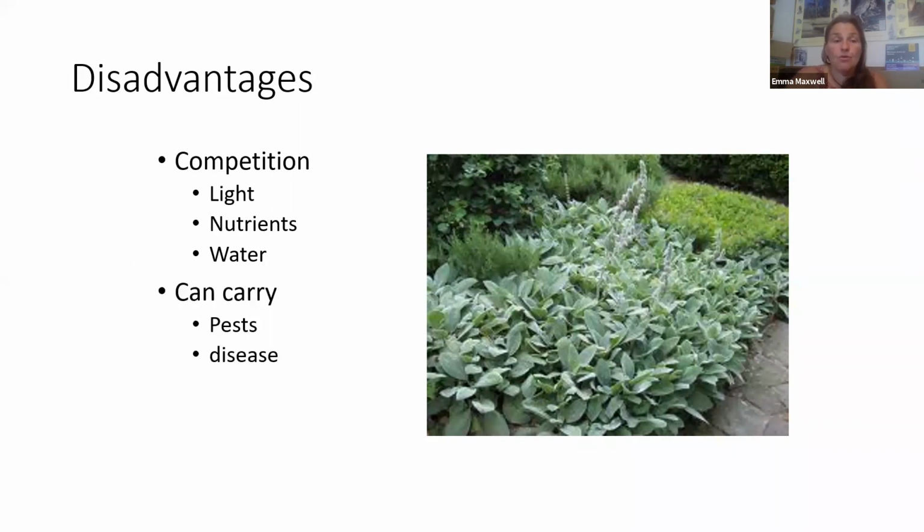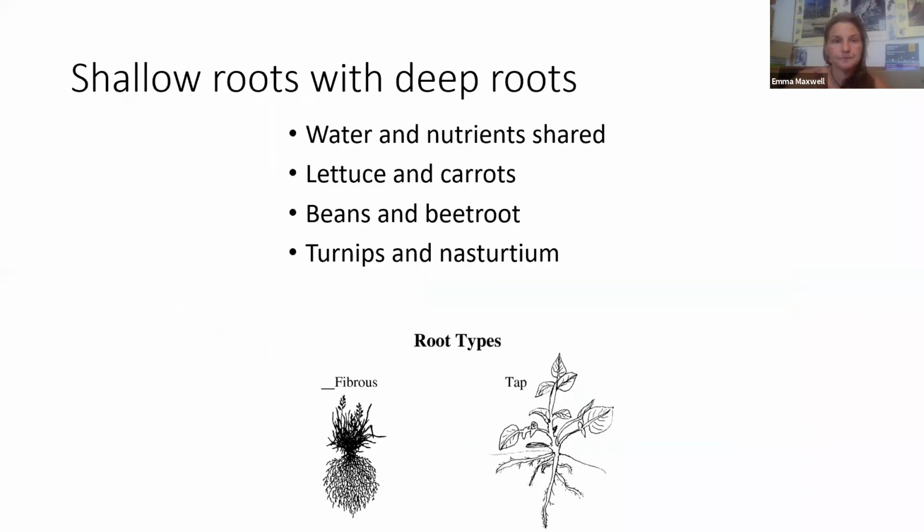And also, your companion plants can carry pests and disease. So, if you were using something like a wallflower or Sweet William or something, they're in the brassica family. And if you're using those as a companion plant, you have to be aware it's in the brassica family. And so that will have the same pests and disease. And if you're trying to rotate and then suddenly you put that in the mix, it's another brassica. So there are things to consider.